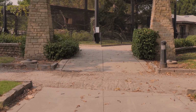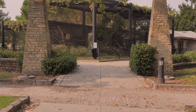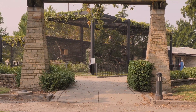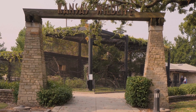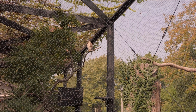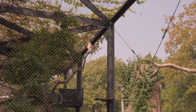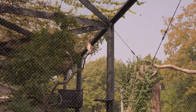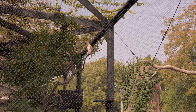One of the coolest things at the Riverside Park is that they have a Kansas wildlife section, and they actually have owls, hawks, gopher. They even have a bobcat, and it's just really interesting to bring your family. As you can see, there's a hawk perched in that tree limb, and not sure exactly which kind of hawk that is, but very beautiful, elegant, sitting there on that branch.